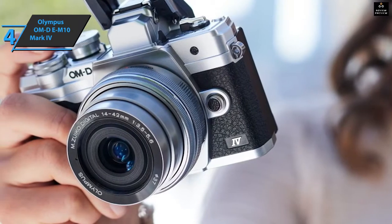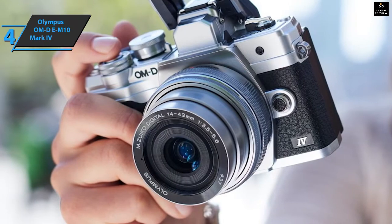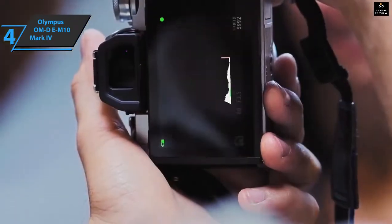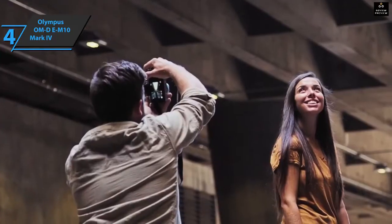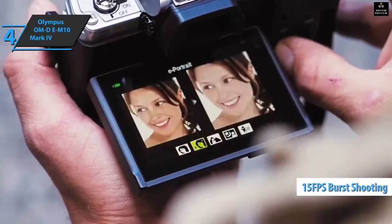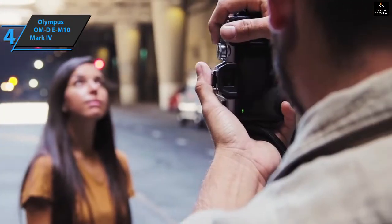With an upgraded sensor and an improved continuous AF focus, this is the perfect camera for everyone looking for something compact yet powerful. The Mark IV also has a compact body image stabilization unit with 15 frames per second high-speed continuous shooting. Also included in the mix is improved continuous AF accuracy for continuous focusing on moving subjects.